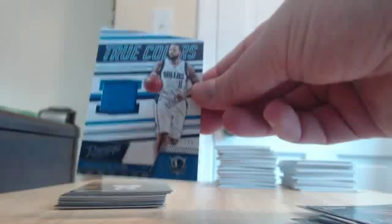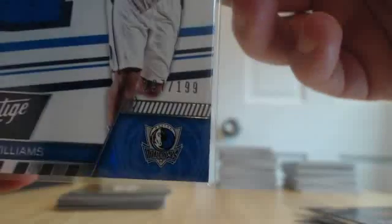This might be a jersey here. Yep. We have a True Colors jersey for the Mavericks of Deron Williams. That's numbered out of 199. Out of 199 for the Mavericks. Deron Williams.